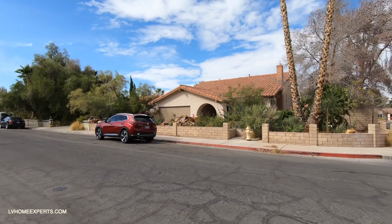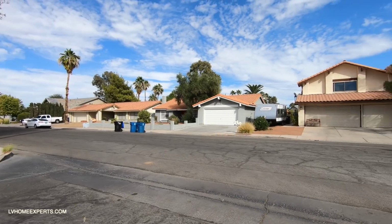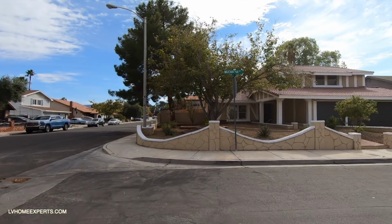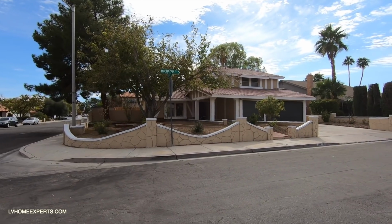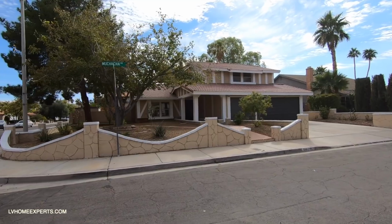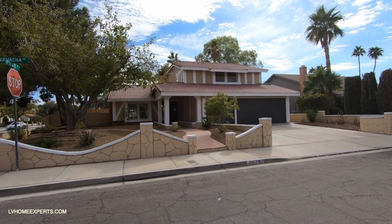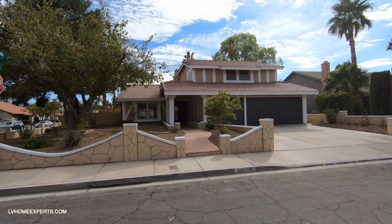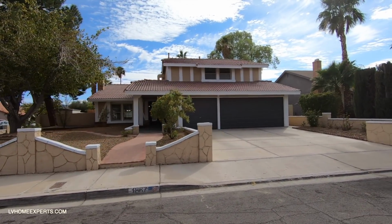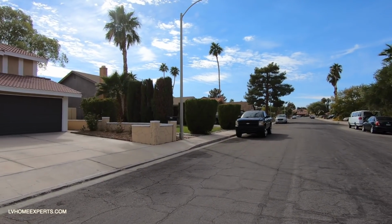Now in this neighborhood, you're going to see you got sidewalks on both sides, wide streets, and all the homes are unique and completely different. So these are not tract homes. Back in the early 80s, they used to build homes like this where they're more custom than anything. And if we take a look, the majority of these homes here have a lot of charm to them. You ever seen the show The Wonder Years? That's what it feels like here.